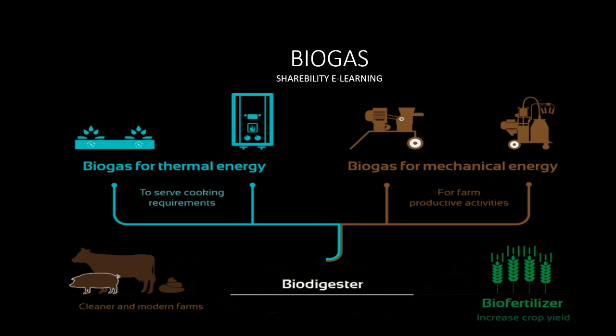We're going to look at biogas and its importance and how it is manufactured. So on your slide, on the desktop, you can see we have the biogas which provides thermal energy to serve cooking requirements, and on your right you have the biogas for mechanical energy for farm productive activities, like you are seeing a tractor this side, you are seeing a maize grinder this side.